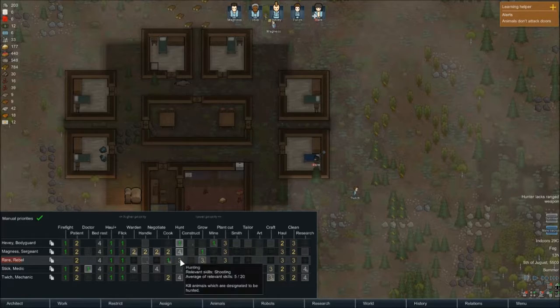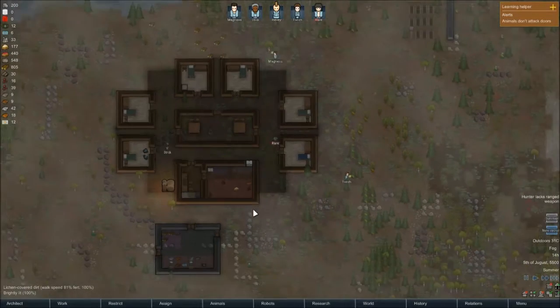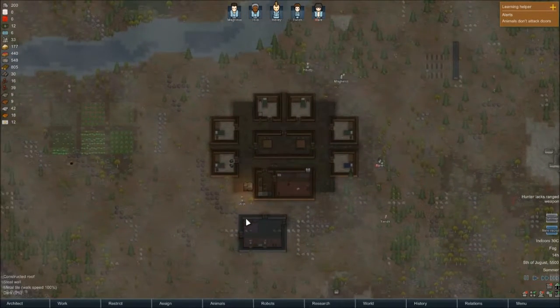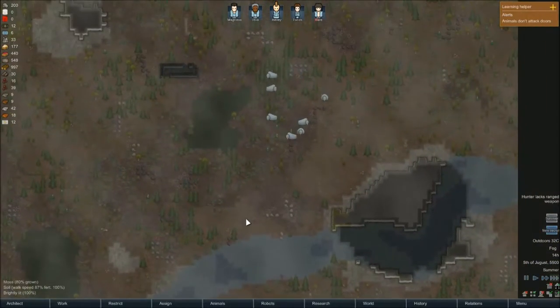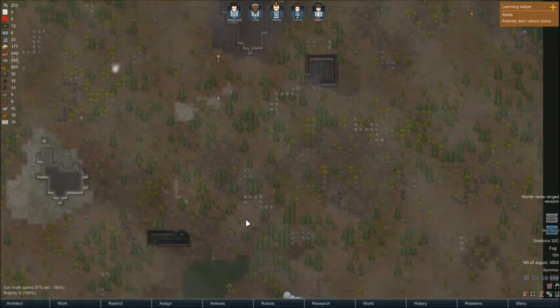I'm definitely going to have you cook. I'm going to put you lower on the hunt because we don't have enough weapons. Definitely putting you on grow. Sure, no, that's fine. Well, I was not expecting to get another character so early on. This is both a blessing and a curse.